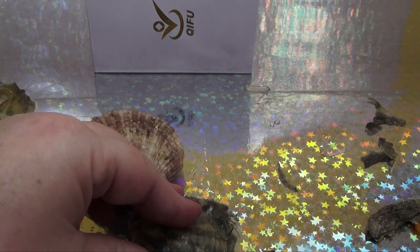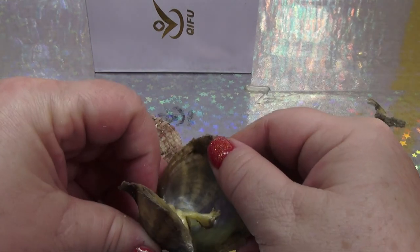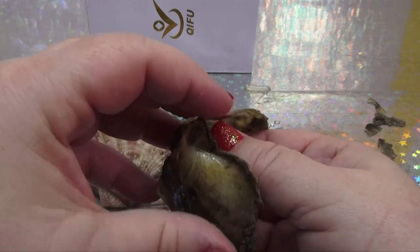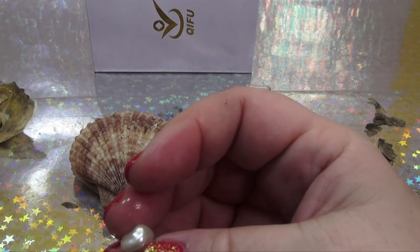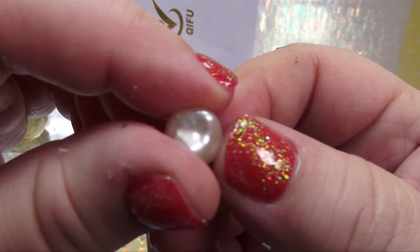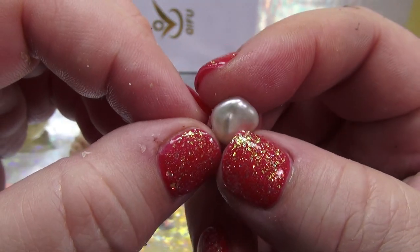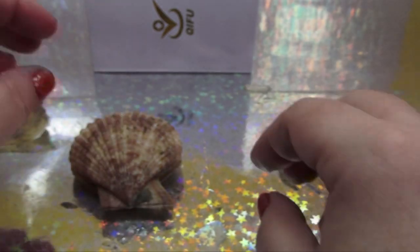Let's see this one. Boo, no pearl? Here it is right here. I found it. Oh, look at this one. That one's pretty. I like that. I like that a lot. Oh, I have so many pearls.